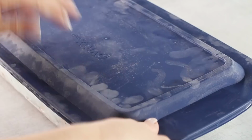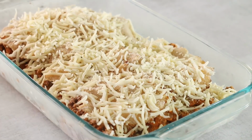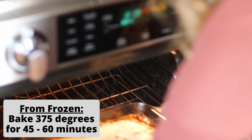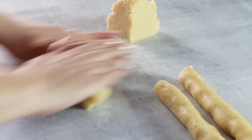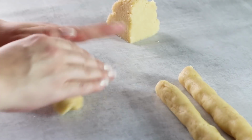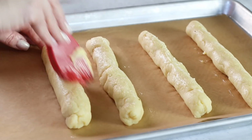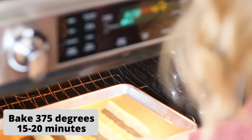The last meal for this week is an easy one, and it's that lasagna that we froze up. So once again, you can thaw this out in the morning or just pop it right in the oven. I'm also gonna make up some breadsticks out of that leftover fathead dough that we have. For these breadsticks, it's super simple. You're just gonna roll them out into little logs or snake shapes, brush with some butter and some garlic powder or garlic salt, and bake them in the oven.